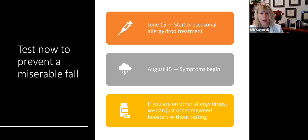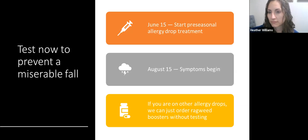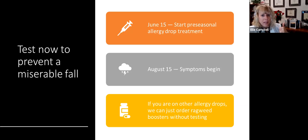So if you haven't been tested before for ragweed, then we would need to do blood. But if you're already on other allergy drops, just call us up and say, I do get ragweed. I would like to add to that, and we can just order your drops and get them sent away.